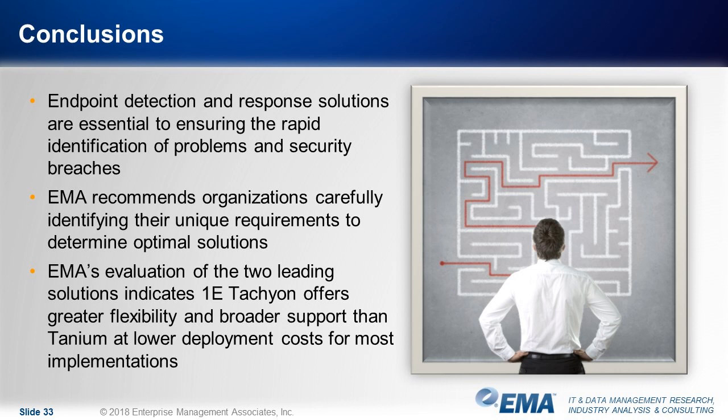Tanium's introduction into the marketplace actually predates the introduction of the iPhone and then the subsequent mobile and cloud revolutions. So the platform's fundamental P2P architecture was never designed to address the more complex endpoint security and management challenges that we're experiencing today. Now, 1E Tachyon is a more recently developed platform that was specifically designed to support modern end-user computing environments. So I'll just offer this as my final recommendation, to adopt EDR solutions that focus on solving the problems of today and tomorrow rather than legacy requirements of yesterday.